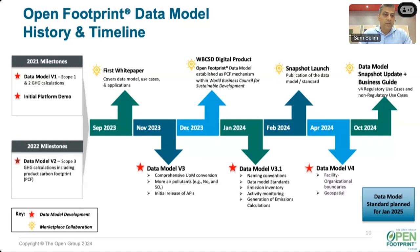So we started with data model version one. Our focus was on scope one and scope two GHG calculation mainly. We did some initial demos and reached out to members who are with us right now. And then in 2022, we focused on enhancing that data model and made a version two of it, where we started looking into scope three GHG calculation, including product carbon footprint.